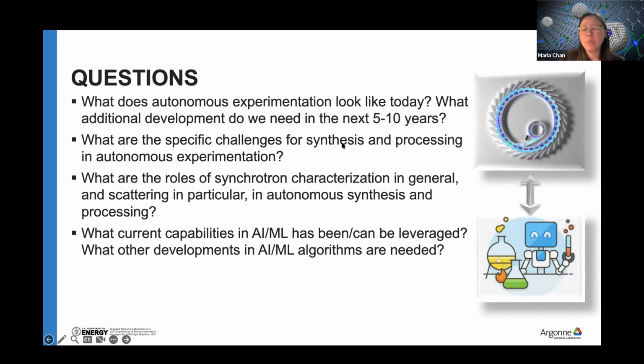At first we talked about synthesis, but we want to broaden it, because what counts as synthesis differs if you ask different people. It's just the idea of making stuff: making, processing, creating materials and chemistry. What are specific challenges for that in terms of autonomous experimentation? What are the roles of synchrotron characterization in that, and in particular scattering? We had a really nice discussion through email about what scattering actually includes. We want to see what everyone's point of view is in terms of what role synchrotron is going to play. And last but not least, quite important: what current capabilities in AI/ML should be used, can be used, or have been used, and are there certain algorithms that would be really helpful but are not currently available?